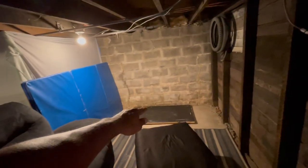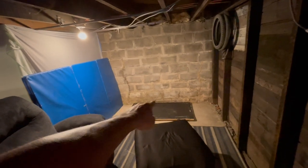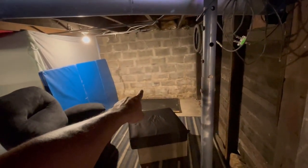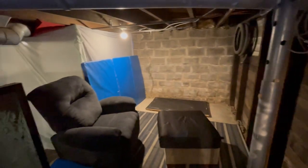So that's where the 120 gallon is gonna sit. It's still sitting right here on this mat, that way it doesn't get damaged or anything. But I'm thinking about putting the 110 gallon right over there. And we have the video soon coming, so stay tuned for that. That's probably coming this week. So be on the lookout for that.